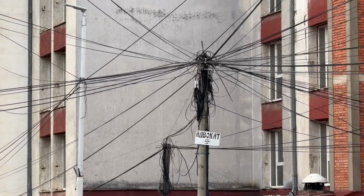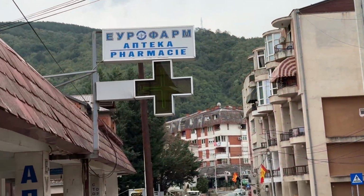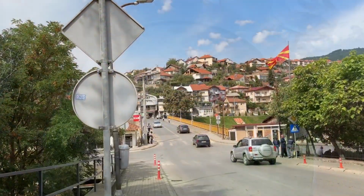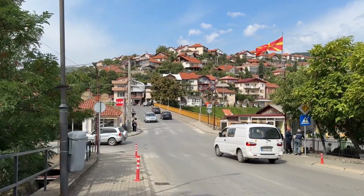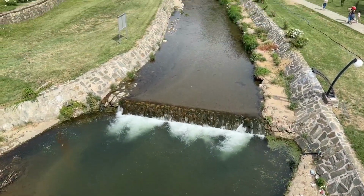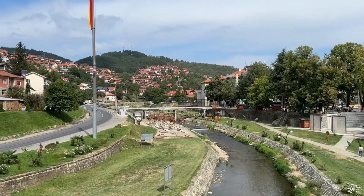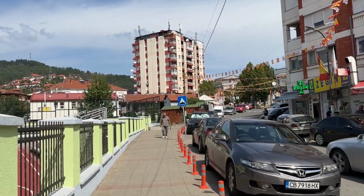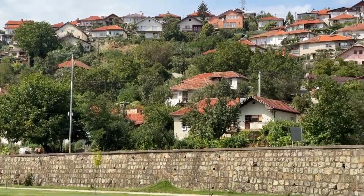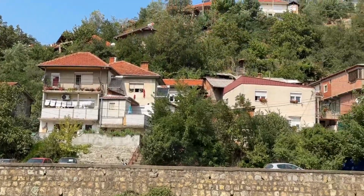These wires kind of remind me of the popular communist sunburst pattern that you find on old windows. Kriva Palanka is named after this river, Kriva, which means curved. Palanka is bigger than a village, smaller than a city, so curved town. All right, let's get out of here.